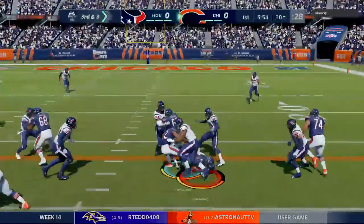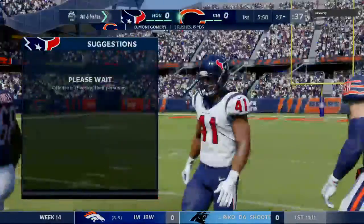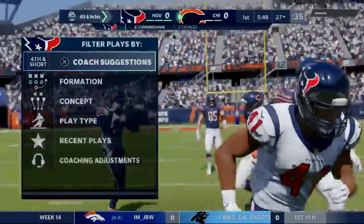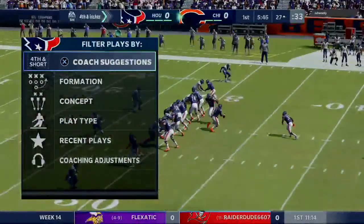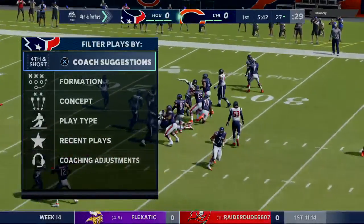Now Trubisky going to give this to Montgomery. And he will be very close to a first down, but I see the closed fist of the referee, and that means fourth down. A gain of 3. It's now fourth down and less than a yard.